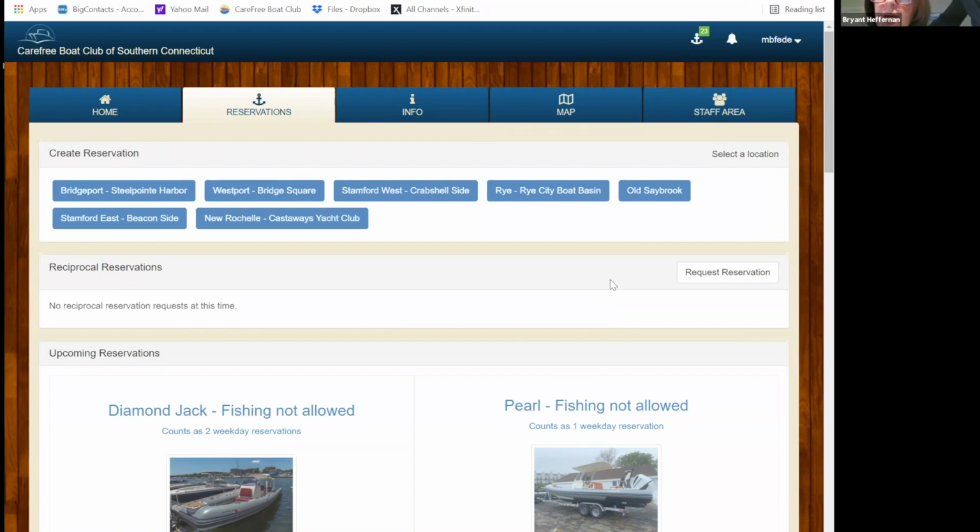No, because the dock master can see what's available in all the locations. However, if there is a boat open in Stamford, they'll need to check with Stamford before confirming with you, because they don't really know what's going on in the Stamford location versus Westport. But they can check and tell you that. And you can always just call the Stamford location yourself. That's helpful. Thank you. You're welcome.